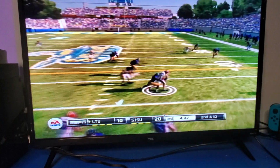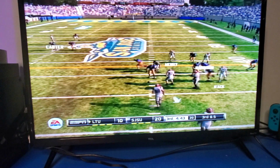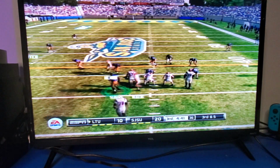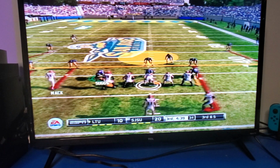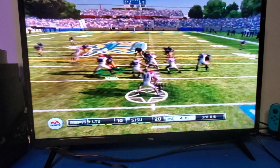He drops back. Complete. It's the junior. That last pass was good for maybe 5 yards. You don't have to go deep every play to be successful. They got 5 yards on the play, and that's always a good game.